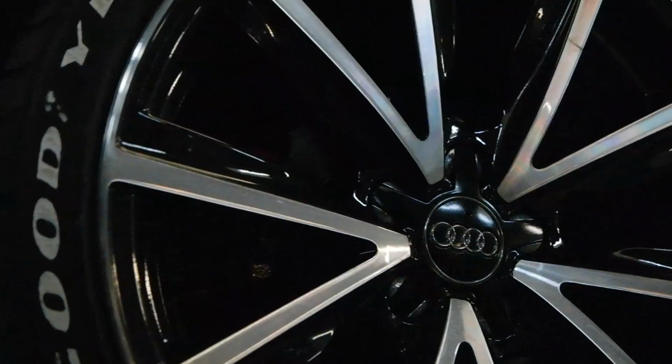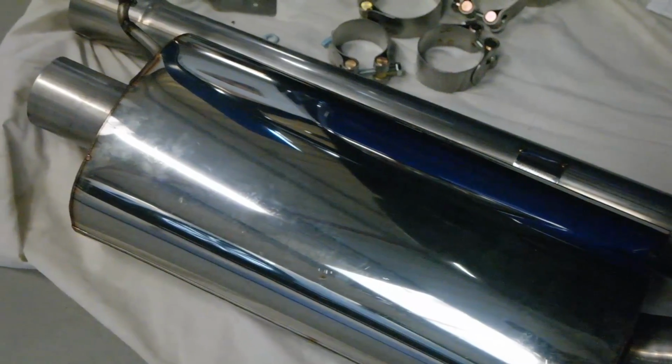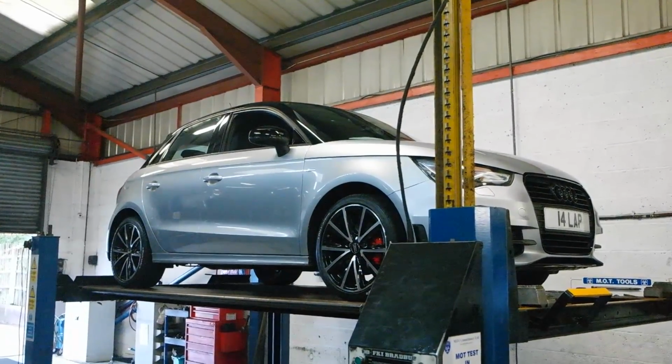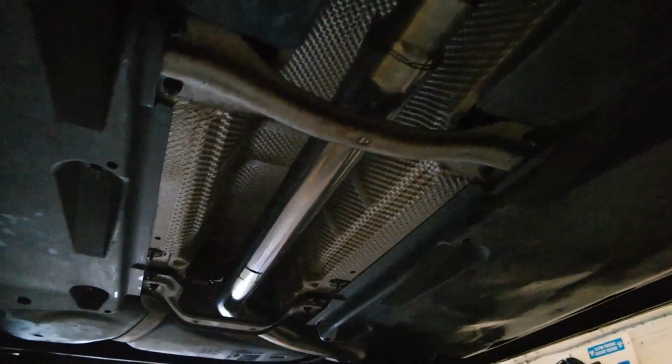They also showed me my exhaust all laid out on the floor, all the different components and whatnot, ready to be fitted. Unfortunately, I couldn't film any of the process of it going on for health and safety reasons. But to be fair, it wasn't too exciting. It was only a case of cutting the old one off and putting the Milltek bits in to replace it.